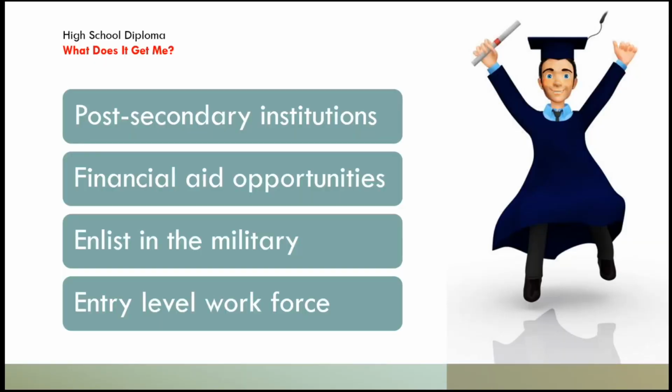So what can a high school diploma get you? It can allow you to apply to post-secondary institutions, so colleges, universities, 4-year colleges, 2-year colleges, community colleges, vocational colleges. It also gives you financial aid opportunities. You can enlist in the military, and you can also go into the entry-level workforce.